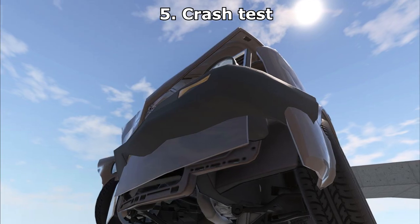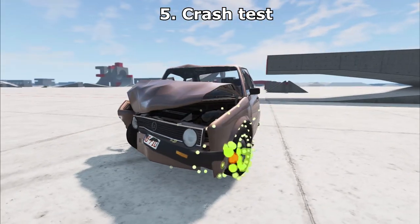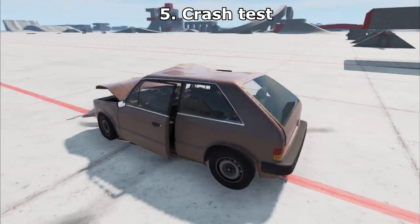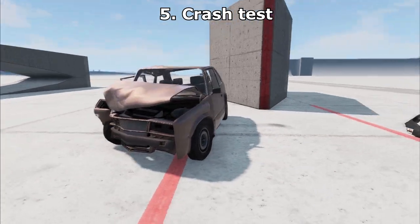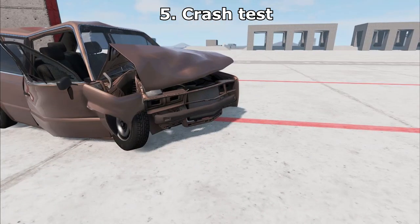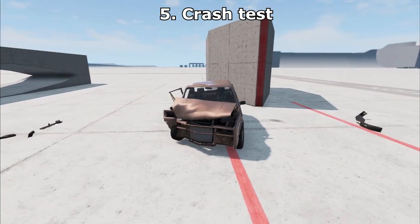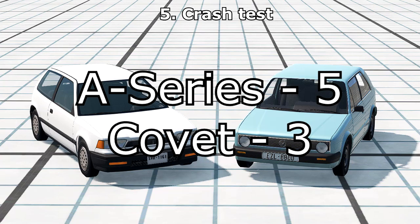Look at this. I like this right now. The front is fully detachable. I mean, look at this. It's not legit to do it right now, but to just look at it, it's really good. Just look at the front. It's really detachable. Even the front bumper support is detachable as well. Look at this. I really like this thing. Covet gets 1 score and A-Series gets 2 because of the front detachable parts.